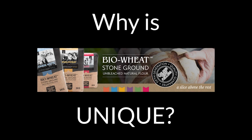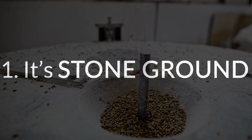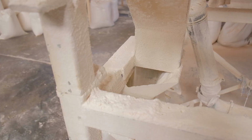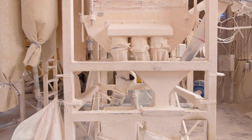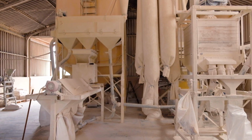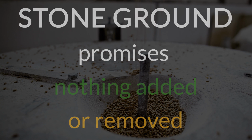Now let's talk about what makes Baie Wheat different to other flours. Firstly, Baie Wheat flour is stone ground, a process in which the wheat is ground slowly between the stones without exposing it to excessive heat and speed, thereby retaining the nutritional vitamins, wheat germ and fiber. In essence, stone ground promises nothing added or removed.